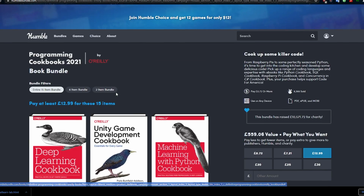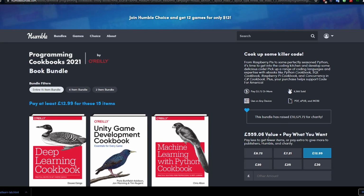For $12.99, with some of the money going to charity, or you can pay more and more will go to charity, I think this is a really good deal. You know, for $12.99 you get books that are valued at, what's that, £559. So it's definitely a good deal. Check it out, it might just be something you're interested in.